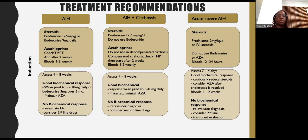So if it's just autoimmune hepatitis without cirrhosis, then the first line of treatment would be your steroids. The European guidelines do not include budesonide as part of their first line treatment. So depending on which guideline you're using, you either do prednisone and azathioprine, or budesonide and azathioprine. And with azathioprine, as I said, it's important to check your TPMT activity. And then you add it 2 weeks after initiating your treatment, and you review your results.